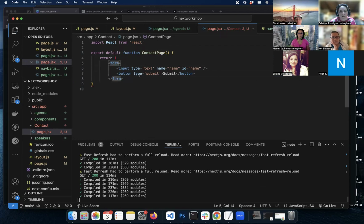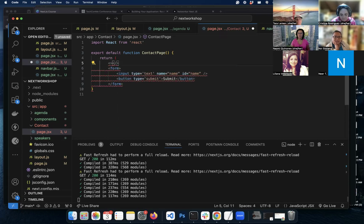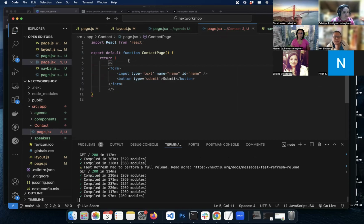Cristina, I have another question. Yeah, go ahead. You said anything that has to interact with the client is supposed to be in the client. Why do you create this as a server? Because I want to show you the error on the page, and I will tell you how to solve that problem. It's just one line of code also.